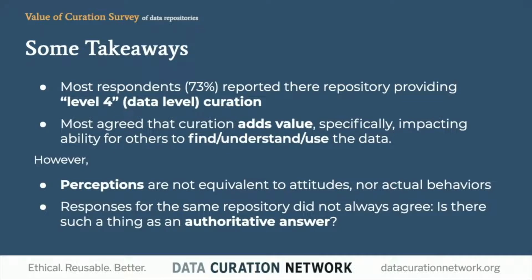So we hope to have a paper coming out about this, and it's going to go a lot more into some of the lessons learned and takeaways, but I think it's really interesting that there's a vast majority of the data repositories currently in existence that are providing this kind of data level of curation. That's a lot of work. And despite that amount of work and investment that they're giving to their repositories and their curation actions, they believe that it adds value, specifically around the idea of finding, understanding, and using the data. Again, there are some differences between disciplinary and institutional repositories.